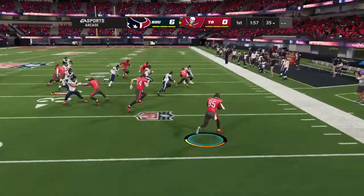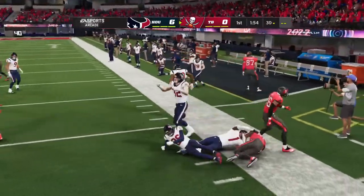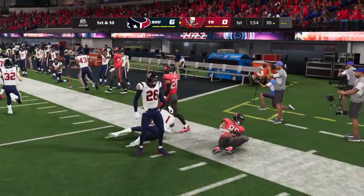To return is Jadon Mickens. And a nice return sets him up pretty good here right at the 30-yard line.